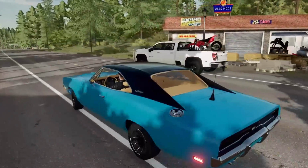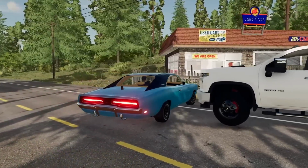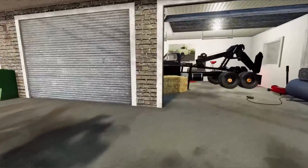So this is cool. We got the tow truck running in there. Let's park it here. We're going to put the indicators on so people can go around us. We own the street now, technically. Not technically, but okay, here we go.